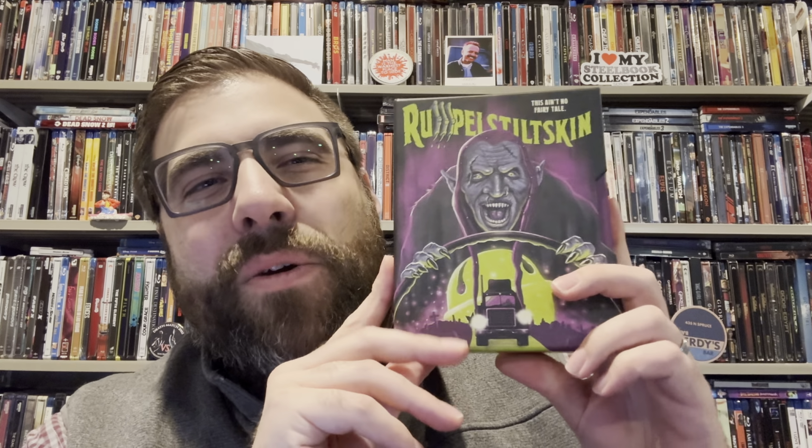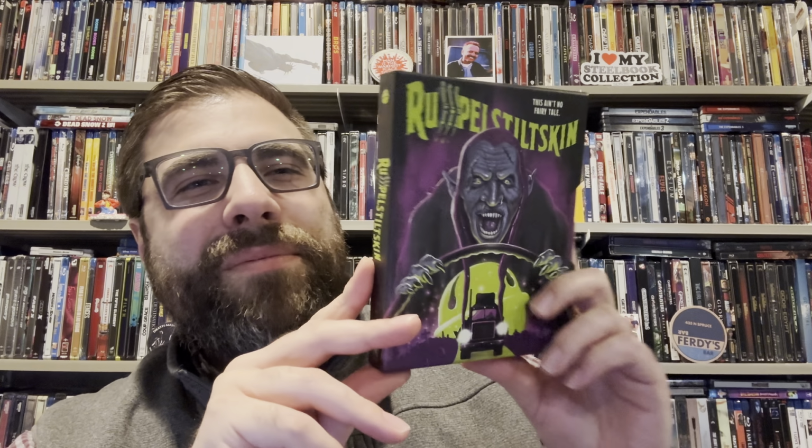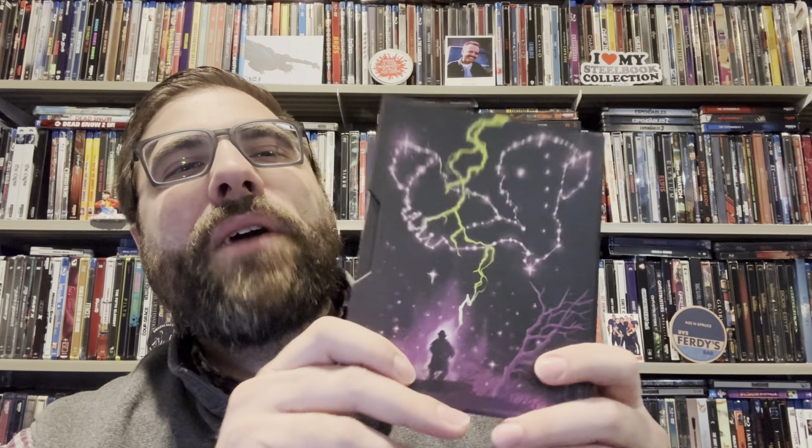But what I can say is that we're going to go over all of the packaging of Rumpelstiltskin, and boy howdy did TerraVision really go above and beyond in this department. This edition that I'm holding right now is unfortunately sold out. There's a standard edition still available on TerraVision.com that has like 1,000 copies left of the original 2,000 copy run that they made for it.